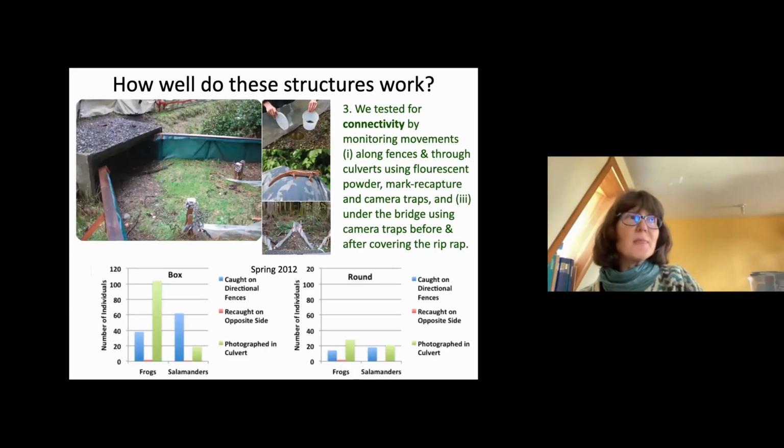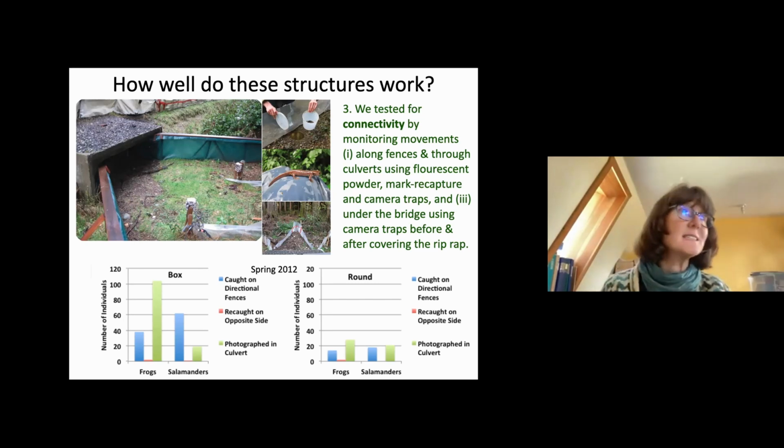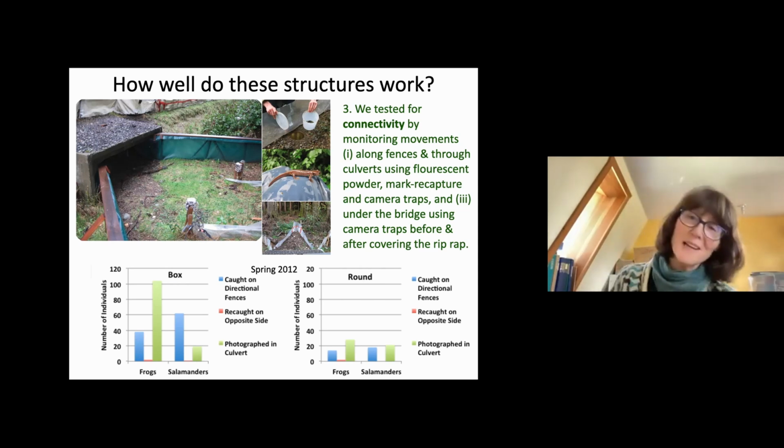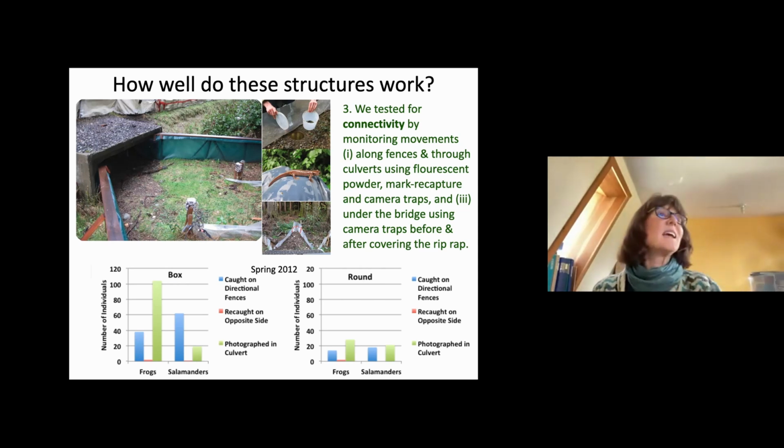So then the other question we wanted to figure out was how well did the structures we put in work for connectivity? And so to do this, we monitored movements along the fences and through the culverts, and we used a variety of different techniques. We tried using fluorescent powder. It didn't work very well, but then we used mark recapture using visible implant elastomers and PIT tags. And then we also used camera traps.